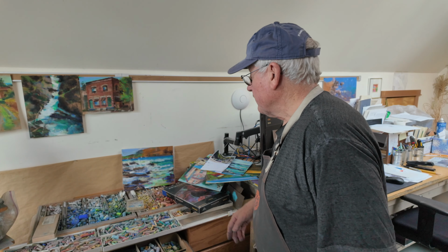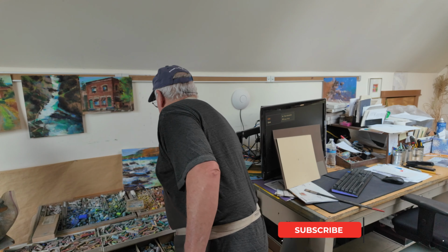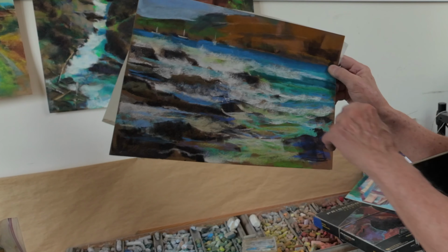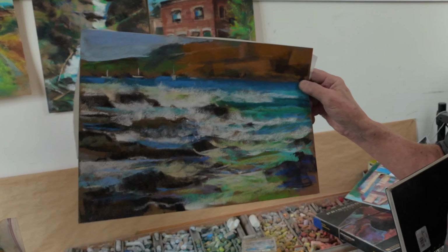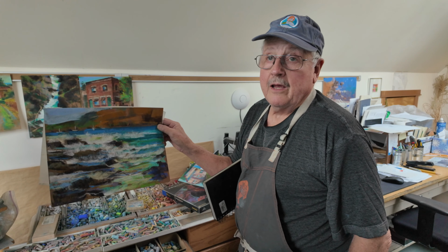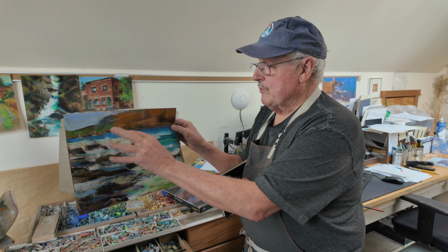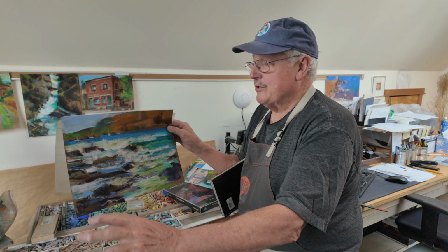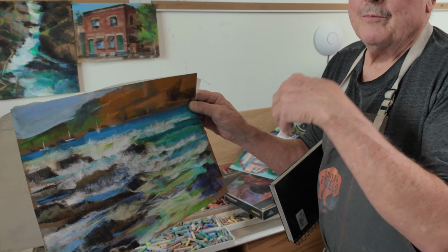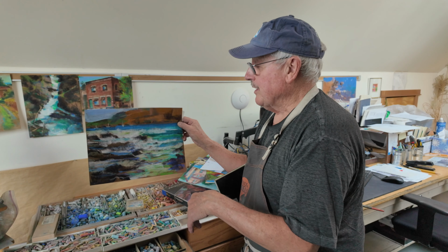I do a lot of color layering to get the effects that I achieve, and this is a good example of that. There's many colors involved here. I started with the deepest, darkest darks that I could possibly put in, just knowing where these rocks were. The surf moves and makes changes as it comes and goes. You know, you've all been to the beach and you know what that's like.